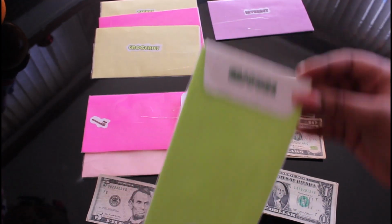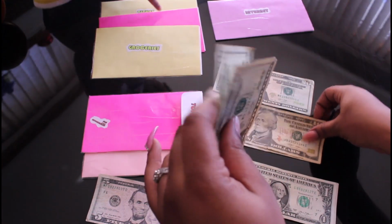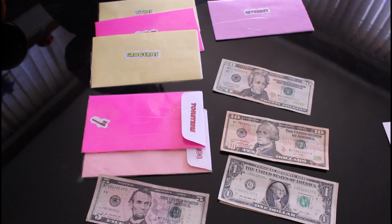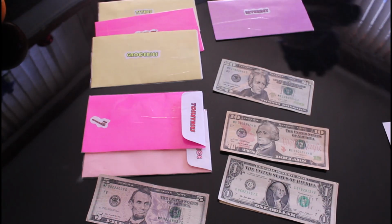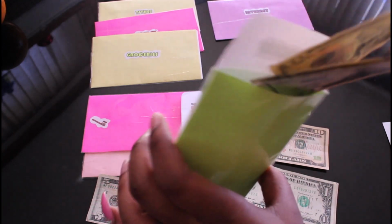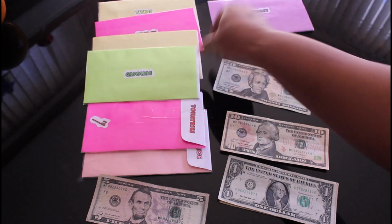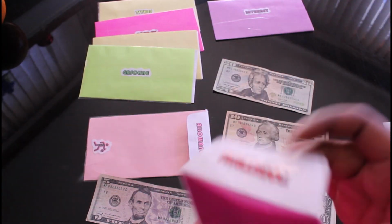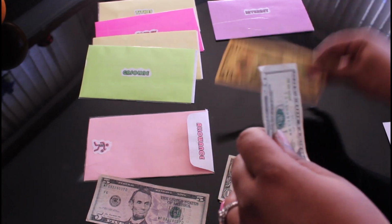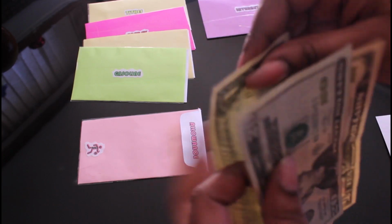And for gasoline, they have $50. 20, 40, 50. Get back, Mama. Move back. $50 for gas. For toiletries, our household, they had $37.50. 20, 30, 35, 36, and 37.